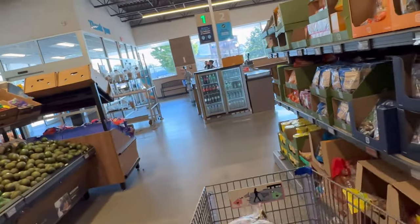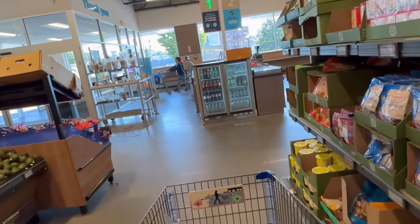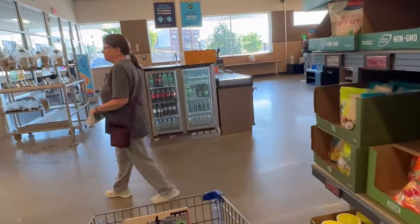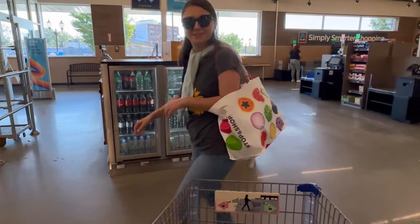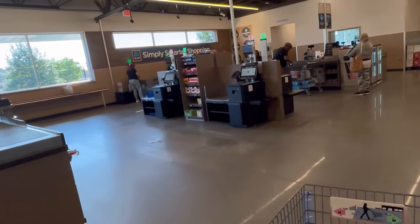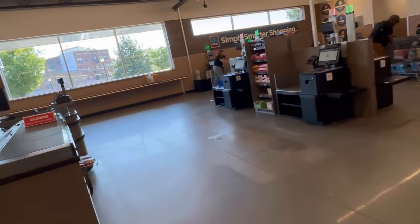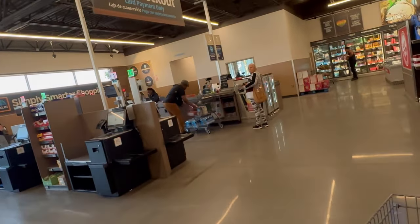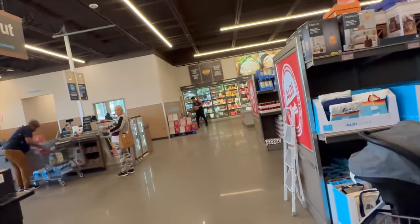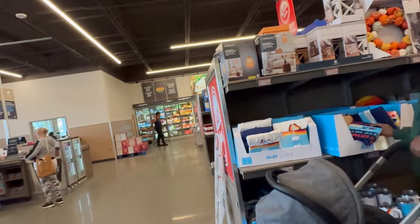We got some tomatoes that came in from my little thing at home. Oh wow, they got a thing going. Wow, they took away a whole register. They're adding all the self-checkouts at ALDI. It's over there.